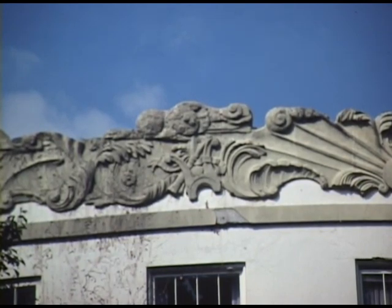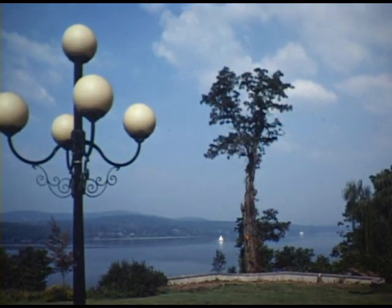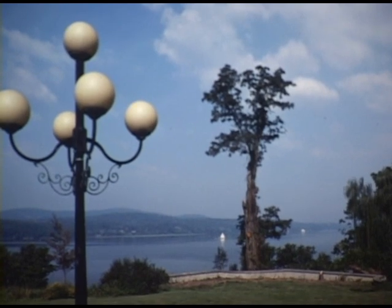This is an older photograph that was taken before it's been beautifully restored by the current ownership. This is right after Mr. Gucci, who owned Penthouse Magazine, unfortunately had to relinquish the property. And this is the vista that you have from the swimming pool looking right out across the Hudson River.